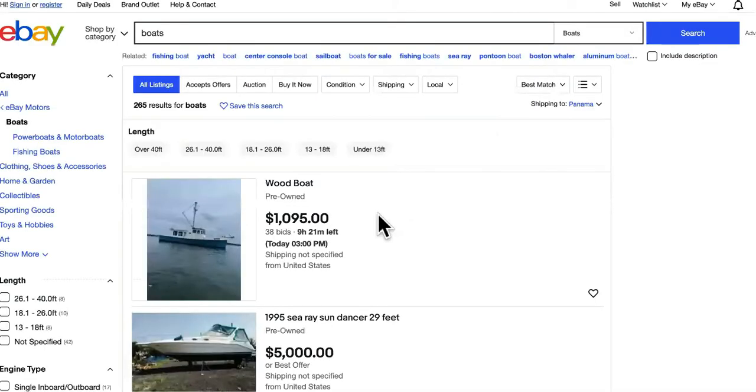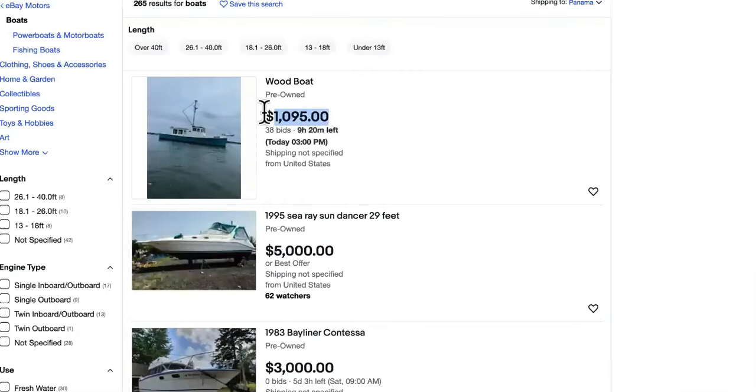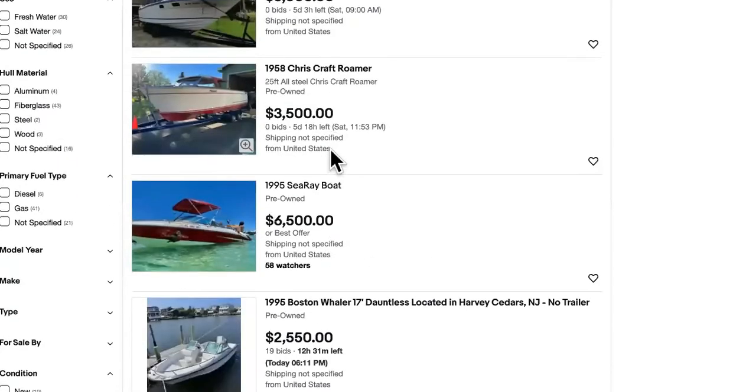Now, is that it? No, we can come over here. Look at this, pre-owned boat. This is a wheel boat, it's $1,000. It's a little bit low ticket for me, and it has 38 bids on that one. This is $5,000. It has watchers on it. Nobody wants that one.